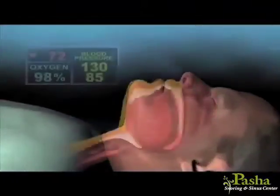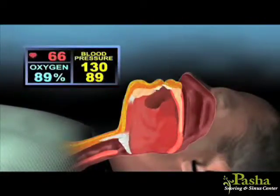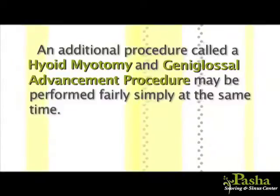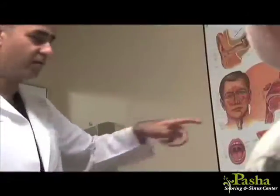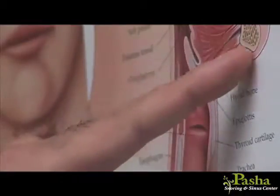If Dr. Pasha feels you have a collapse in the deeper portion of the back of your throat, or if he suspects that the back of your tongue may be falling back when you sleep, blocking your airway, an additional procedure called a hyoid myotomy and genioglossal advancement procedure may be performed fairly simply at the same time. After completing the throat portion, Dr. Pasha will make a small incision under your neck, typically in an area that is not visible.